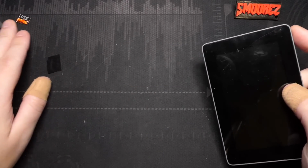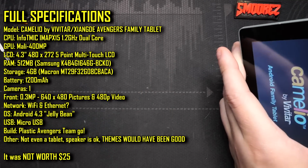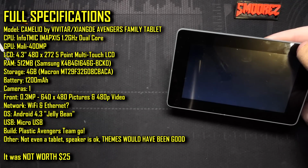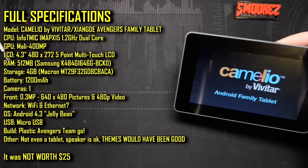While I go ahead and power this thing on to see if it still works, I'll display all the specs to the side. So feel free to pause and take all of that in. I think it still works. Well, at least I know the processor in it. Why is it faster now? Yeah, I reckon the motherboard is definitely from a bigger tablet and they've just repurposed it for this.